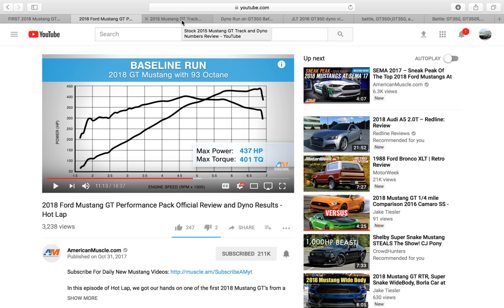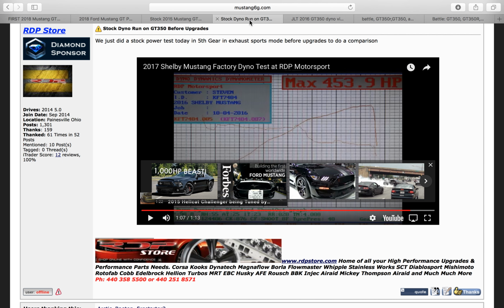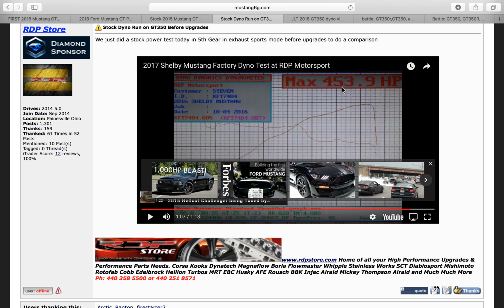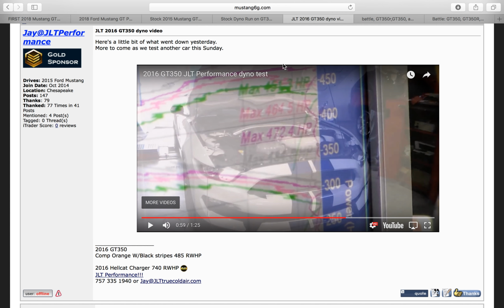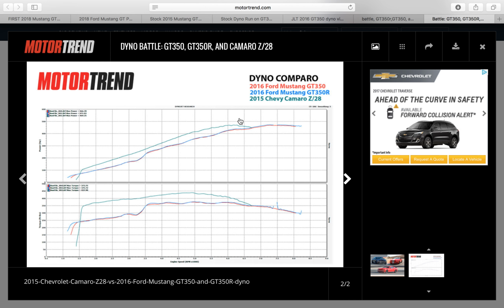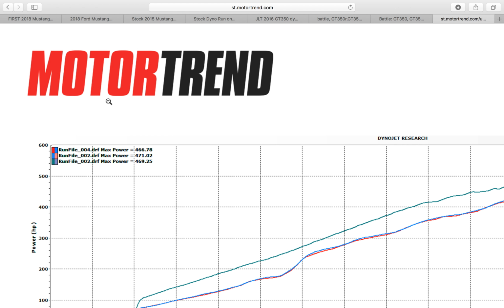So then I started thinking, well, what does a GT350 motor make on the dyno? So I went to Mustang 6G and I started researching GT350 dynos. One of these guys made 453. Another guy testing intake systems made like 451. And then Motor Trend, when they compared it to the Z28, got something like 471 from their GT350R and 466 from the GT350.